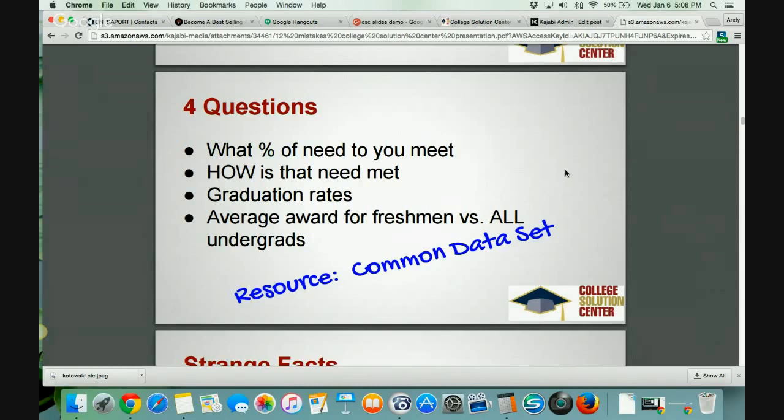So there are 4 questions I think you should research long before you finalize your college list. What percentage of need do you meet? That's a typo there. It should be, what percentage of need do you meet, not do you meet. How is that need met? Meaning, when you get a $20,000 award, what percentage is free and what percentage is not free? Loans and self-help. What are graduation rates? How long does it take to get out of school? Because that varies. In fact, the average graduation rate I told you before is 39%.